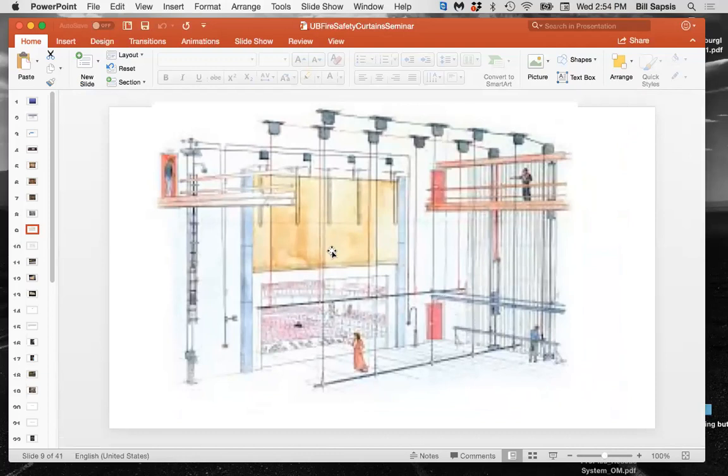To get this curtain to deploy, when that release line is broken for whatever reason, the fusible link, electronic sensor, whatever, the release line has been separated, we want the curtain to come down. But we have a counterweight system. So what we do, assuming for the moment that the curtain weighs 500 pounds, we're going to put 500 pounds worth of counterweight into the arbor. So now the curtain is balanced. And if you trip the mechanism, nothing's going to happen.